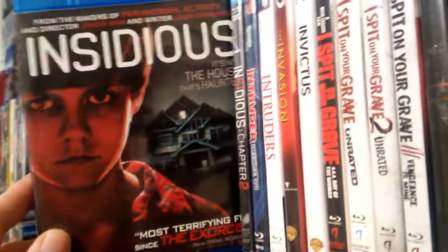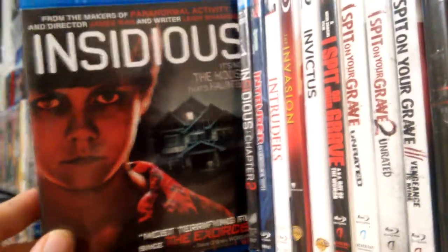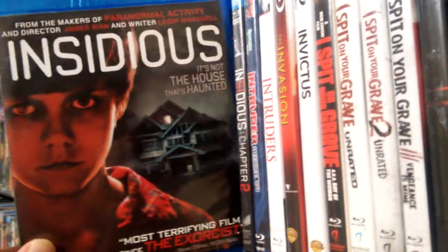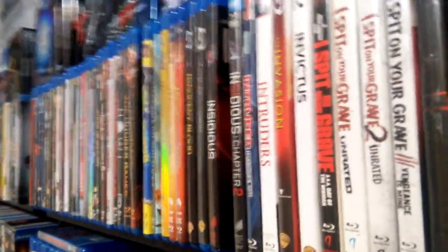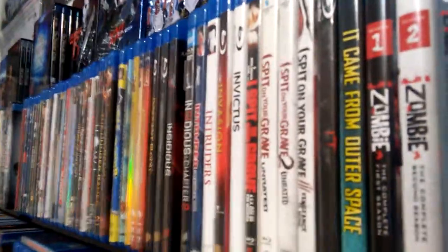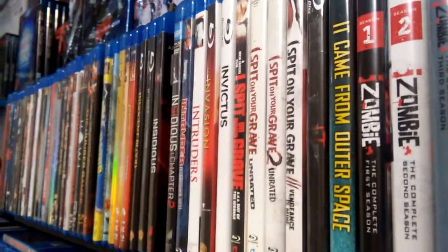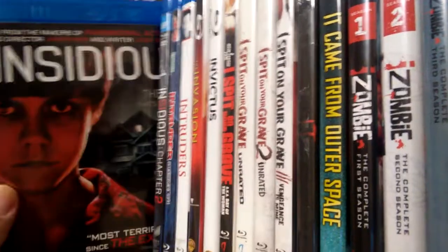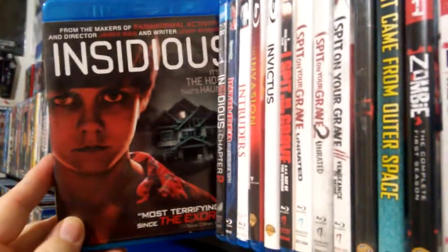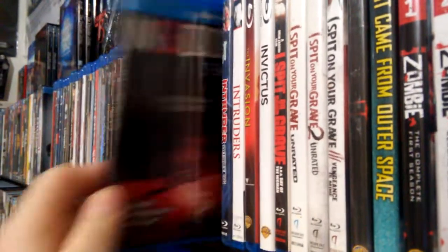Insidious, I like these movies. I know a lot of people give them shit because of PG-13, but yeah, it definitely is. Definitely has a very Poltergeist feel to it. I believe it's on the Boots to Reboots video with Andy, the Maniacal Cinephile. He talked about how Insidious was actually a better remake of Poltergeist than the remake of Poltergeist. But yeah, I like the Insidious movies.